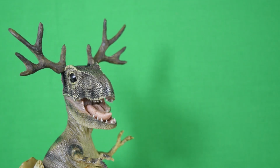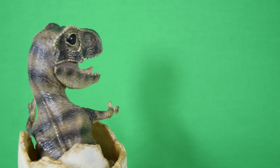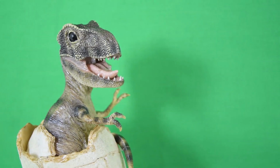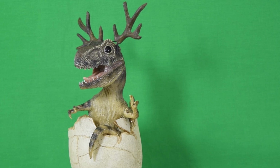I think this is a great looking figurine. Even if you don't want to get the antlers, this is a fantastic baby T.rex model. Super detailed, wonderfully finished. So I think dinosaur fans are really going to appreciate this, especially if you get it as a Christmas present. So snap these up fast, dinosaur fans. There's only 1,000 of them all together, and they really do make a wonderful addition to your collection.